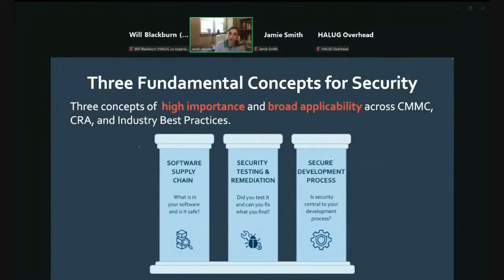The good news is that while the security landscape is changing and is broad in 2026, there are a few fundamental concepts for security that are really general, high importance, and have broad applicability across those two main standards that we talked about, and also just in general industry best practices. And if we think about security in this way, and we ask these questions within our organization, we'll be in a better position for meeting security challenges in 2026 and beyond.